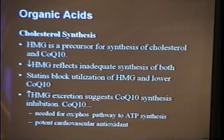Cholesterol synthesis, I mentioned this in passing. HMG, which is an organic acid, hydroxymethylglutarate, is a precursor for the synthesis of cholesterol and CoQ10. Lowered HMG reflects inadequate synthesis of both. The statins all block utilization of HMG and lower CoQ10. So what should that tell you? Everybody who's on a statin ought to be on CoQ10 because what happens?